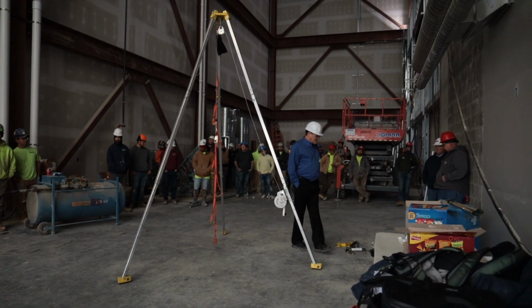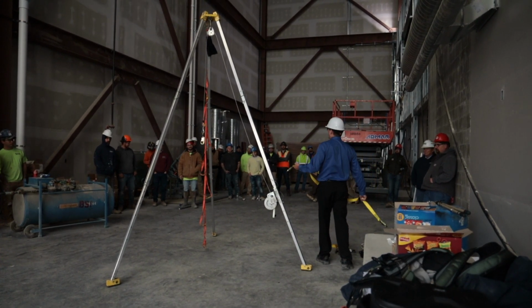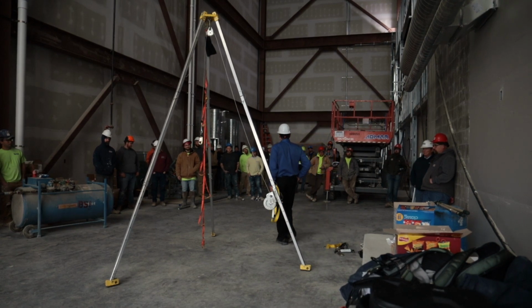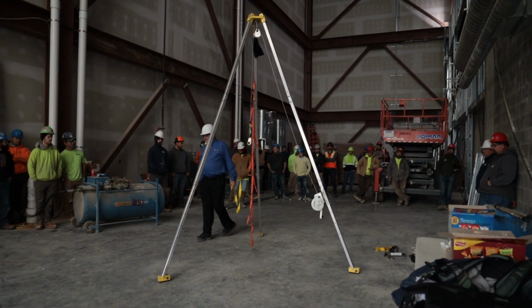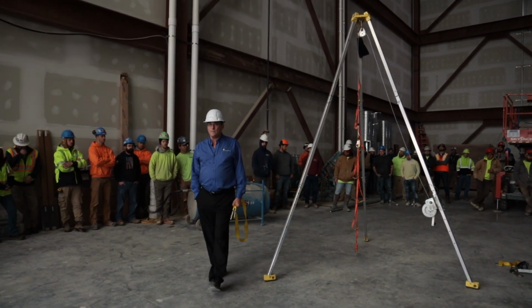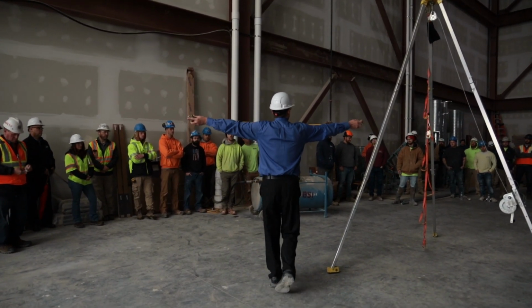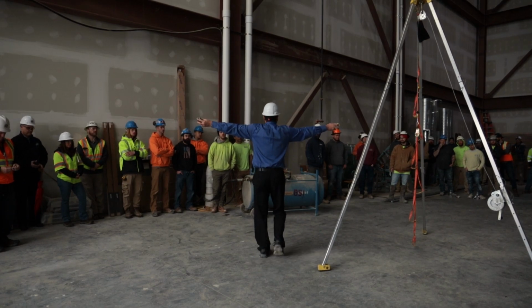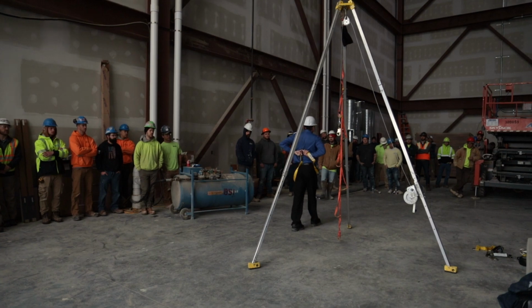Okay, so what's the second most important part of your system? It's going to be your connectors. A connector, guys, could be a lanyard. I see self-retracting devices around here. We have rope grabs. I'm going to show you something new this year that's really coming into play. But first of all, this lanyard right here is 6 foot long. Why is 6 foot the most common length of a lanyard? Anybody know?